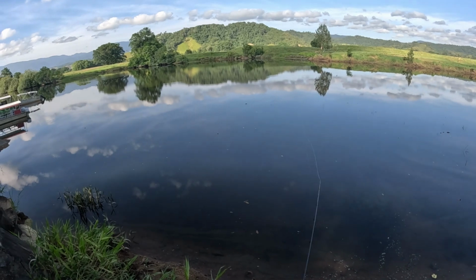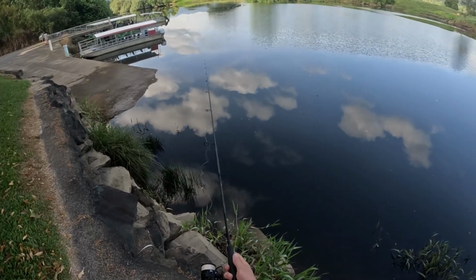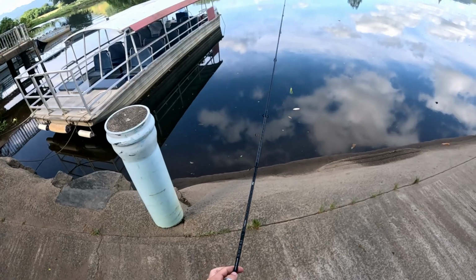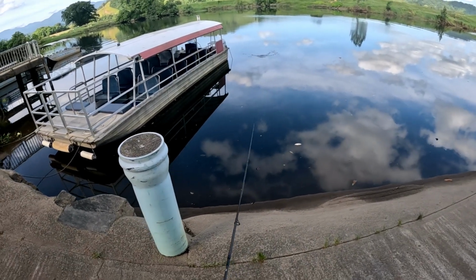Well, you know how it goes by now, folks. Heaps of casts, no fish. I pumped out a bunch of casts where I hooked that first fish. I walked over to the crocodile cruise boats to see if there was a fish hanging out under there. See if there's anyone hanging out around the edges.